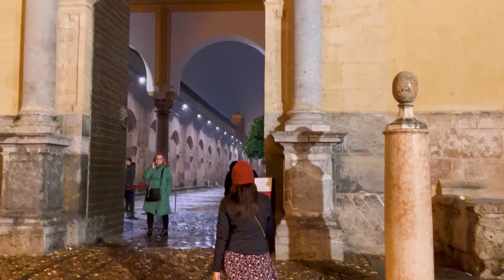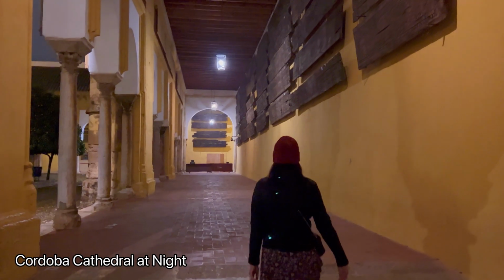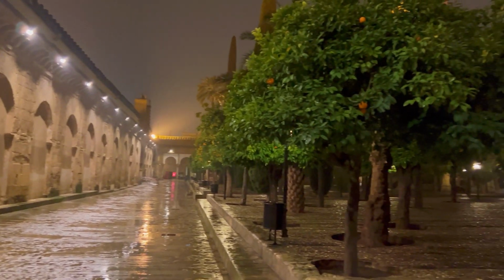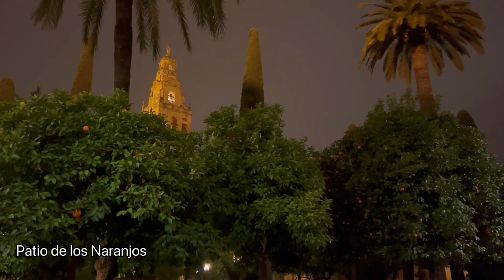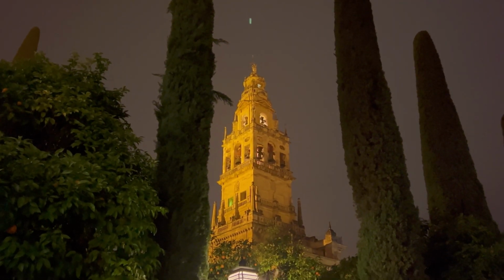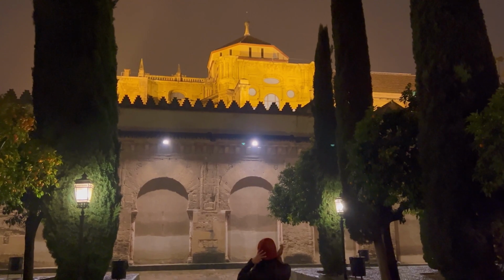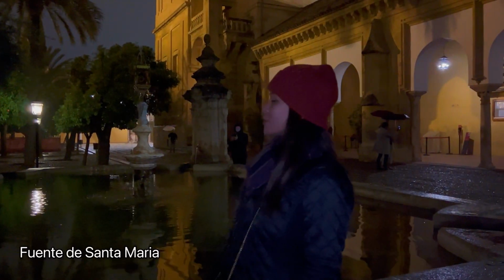The alleys began to widen, and the towering silhouette of the cathedral emerged through the rain, its grand arches and intricate details illuminated by soft lights. The sight was mesmerizing, a stunning contrast between the intimate, rain-soaked alleys and the majestic, ancient structure standing resolute against the night. One thing I realized was that the phone recording capability, in these conditions, could not keep up with how amazing that place looked at night. So I do apologize for the drop in video quality.